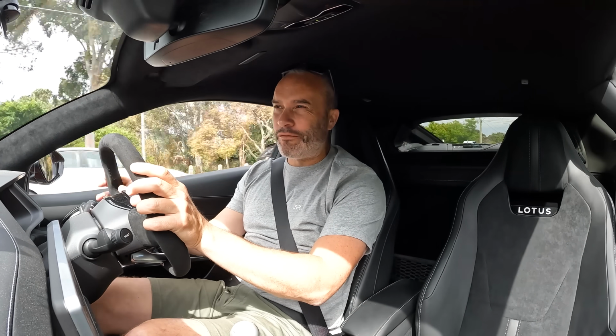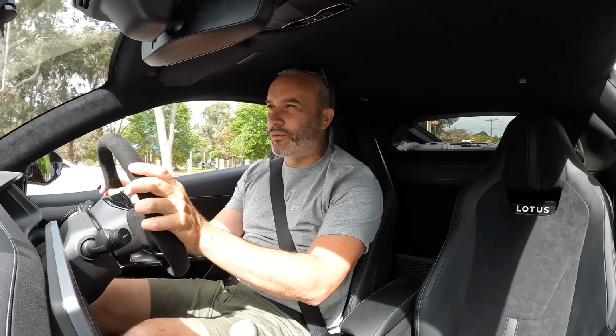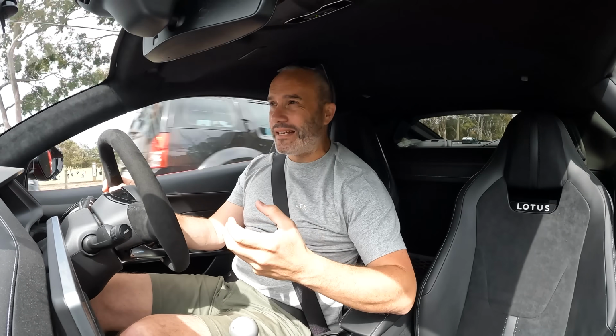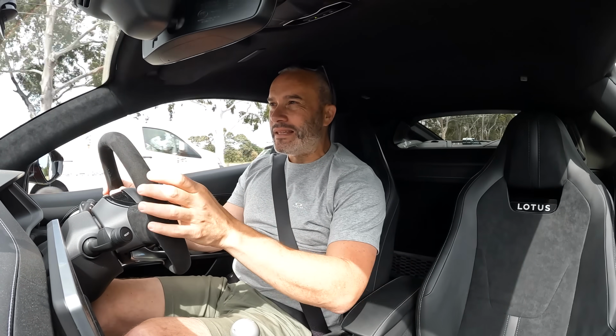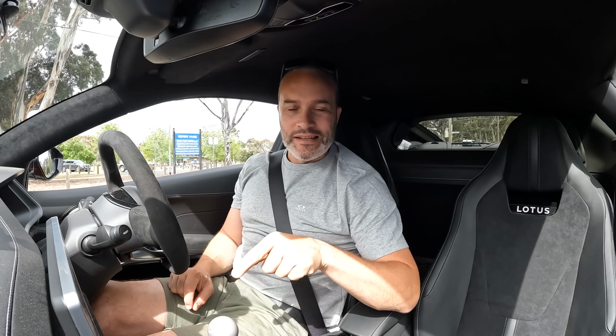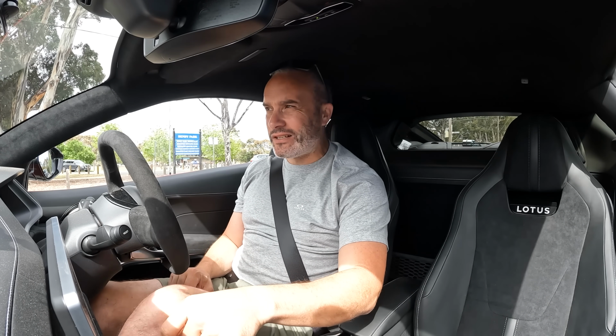It really isn't. If you're much over 6 foot, 6'1", definitely take one on a lengthy test drive, because just like an Alpine A110, a car that I absolutely love, they're just not designed for really tall people. The gearbox is really nice, the clutch is nice and light.